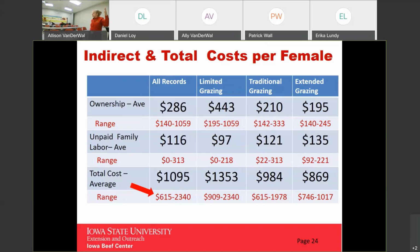But that put our total costs, cash and non-cash, direct and indirect, at just over $1,000, almost $1,100 a cow. Compare that back to the cash cost from LMIC, which was about $850 to $900. That would indicate we're in the ballpark with what LMIC is predicting, right? Their estimated value. Once again, though, look at the range. We had somebody who needed to sell calves for over $2,300 per head for a weaned calf to cover all their direct and indirect costs. So that range is maybe more important to most of us than the actual numbers.